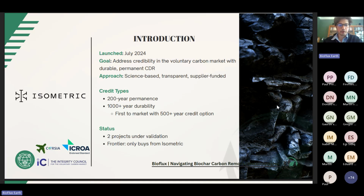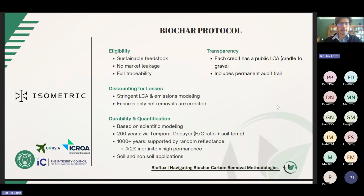There are currently 2 projects under validation, and something that's interesting to highlight is that Frontier, which is a very large purchaser of biochar credits, has stated that they would only be purchasing carbon credits that are coming from Isometric's protocol. So this just gives some perspective as to how certain companies are seeing and positioning themselves with regards to Isometric. In terms of eligibility, of course, similar to other protocols, you need to ensure that the feedstock is sustainable, that there are no market leakages, and that full traceability throughout the entire project, from the biomass sourcing all the way to the biochar application, is tracked.